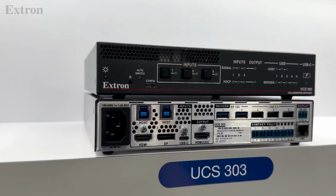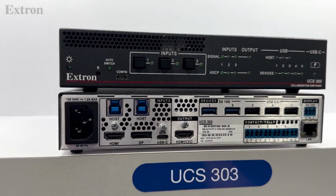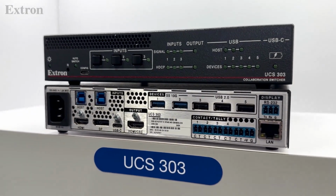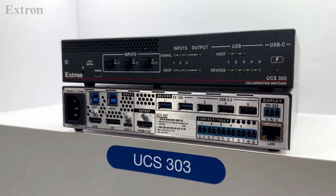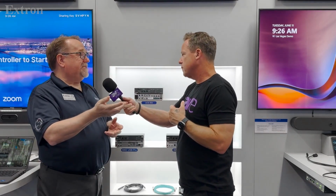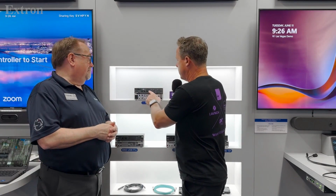So just to mention this too, input 1 is HDMI, input 2 is DisplayPort, input 3 is USB-C. Ultimately, the output is HDMI with CEC control, which is nice. So you don't even have to have that control. You could plug this right into a display. CEC is enabled, so we could set it up to turn the display on and off, and you can use an external controller, or you have input.